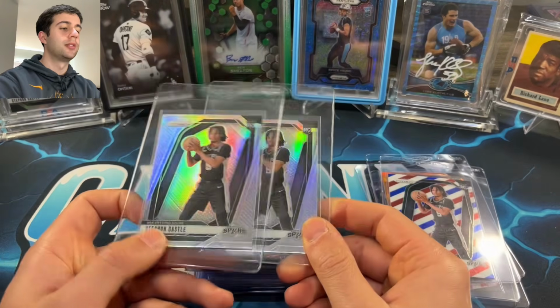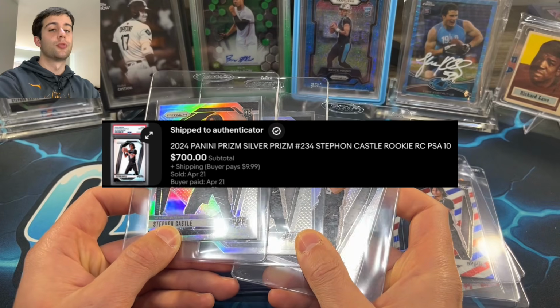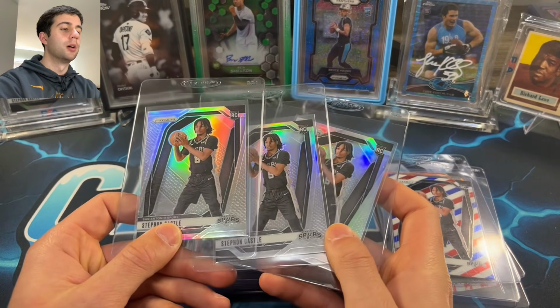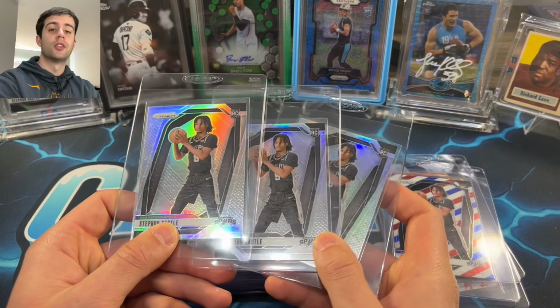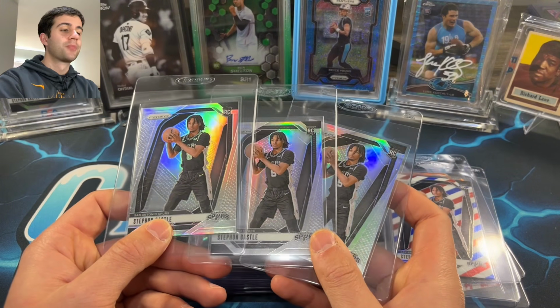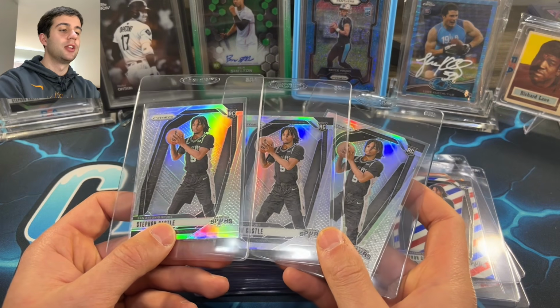Next, we have 3 silver prisms. I just sold one for $700, which is pretty crazy. You can see another one right there. That one's for the PC. But yeah, I sold one for $270 before the season started, and just sold one for $700. So his stuff is going crazy. I paid about $70 for each of these, 70 to 80.